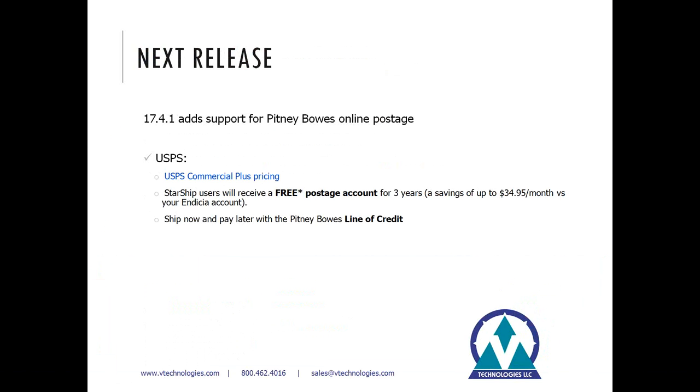Next release that we're working on, coming out in October shortly, is 17.4.1. That's going to change the postage provider in Starship from Indicia to Pitney Bowes. We have a great incentive offer that could potentially save users up to about $35 a month. And Pitney Bowes, for Starship customers, if you sign up now, they're offering 3 years of free service. They also have flexible funding options. With Indicia, you have to provide either a credit card or set up ACH in order to pay for your postage. Pitney Bowes is also offering our customers a line of credit.